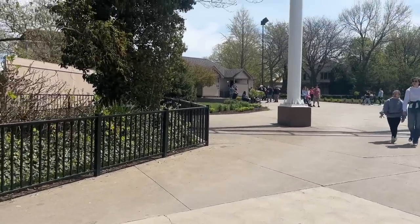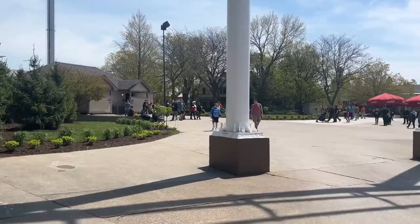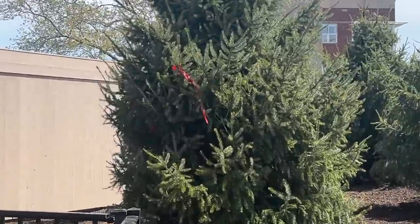Update on the Matterhorn and the Scrambler plots, which are now empty. It's just grass, a couple trees, a couple plants. Okay, this is where Matterhorn was, ribboned up.